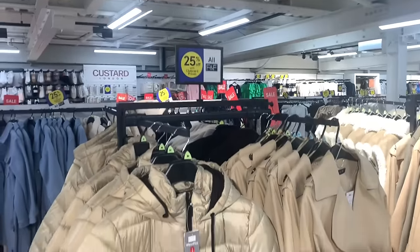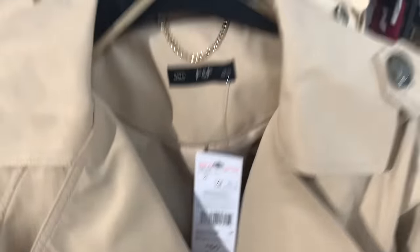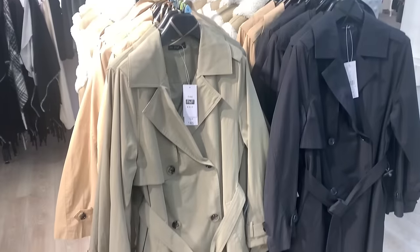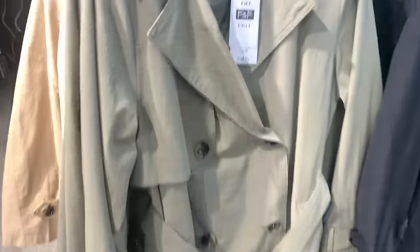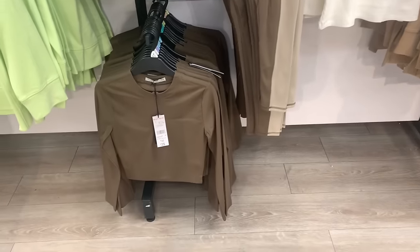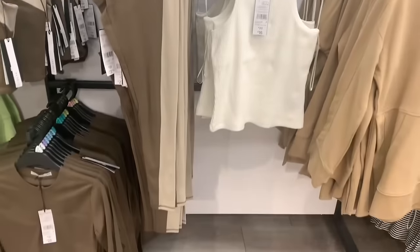And they've still got the trench coats in here, and this warm puffer jacket still. So if you were looking for a warm coat, they've still got them. These trench coats seem to be a trend everywhere, don't they? They've got the short length and the long length in here. Also have it in this nice green. Unusual. Then they got the gym wear. Wasn't very much gym wear, I must admit.